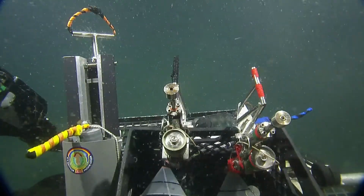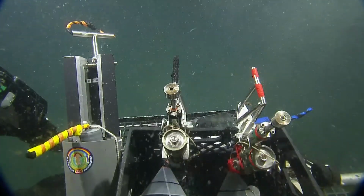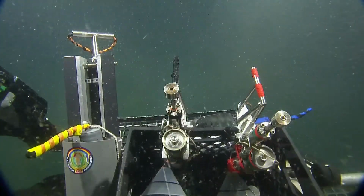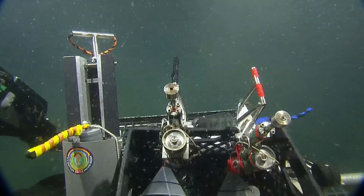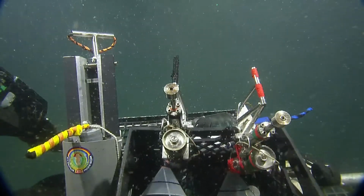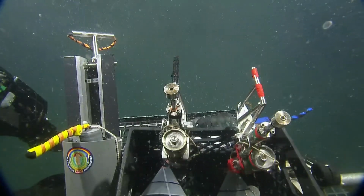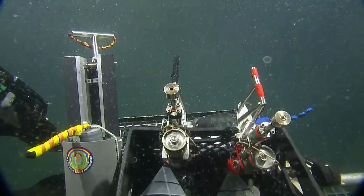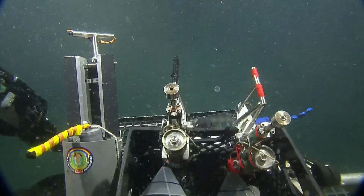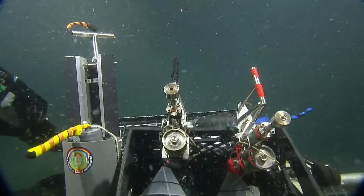So this is a large diffuse area, probably methane seeping out from the seafloor over a large area here, probably 10 meters in length. And we were now at waypoint 4.